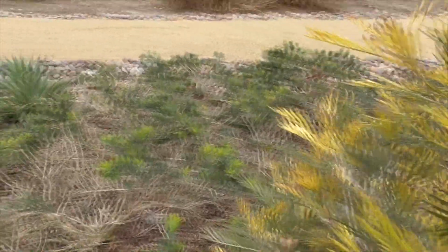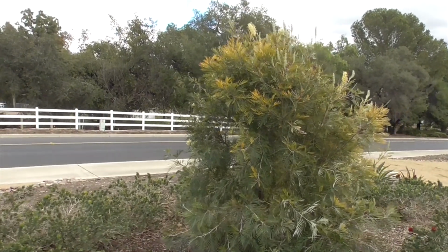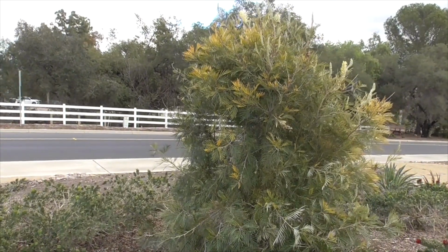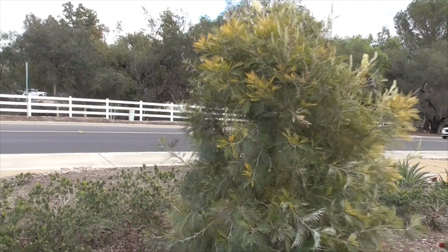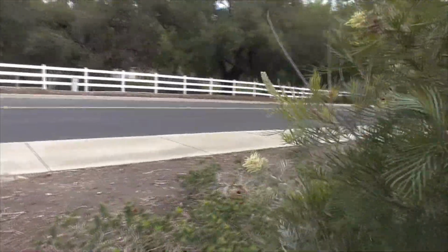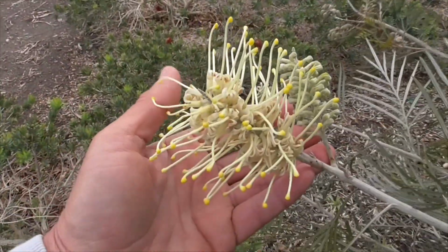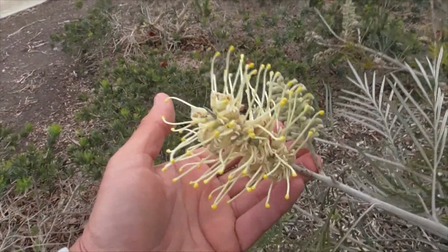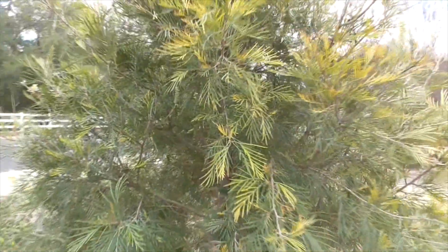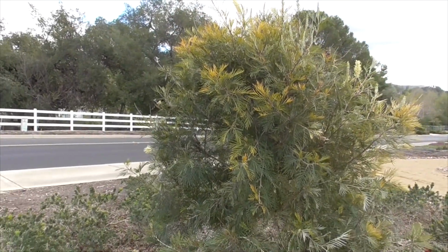How about that? But I've got a bigger one right over here. Wow. This guy comes from Australia. He's a fast-growing, upright, bushy evergreen with large, white, luminous, ivory-colored flowers, like we have right here. Wow, that thing's amazing. This is super. So it grows 8 to 12 feet high, about 6 to 8 feet wide.